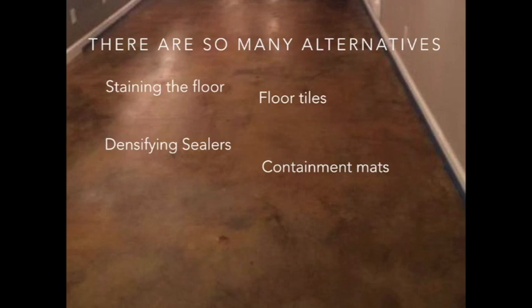One is staining the floor. An acid-based or water-based stain will adhere to the floor. It's not as glossy necessarily, but it's just a beautiful finish. You can do all sorts of cool effects with it, with marbling and whatnot, or just get a nice color going if you don't like the color of regular old concrete.